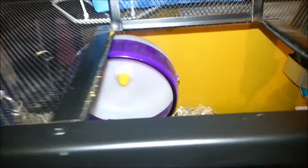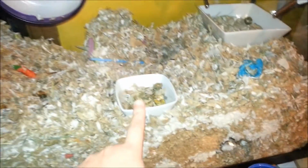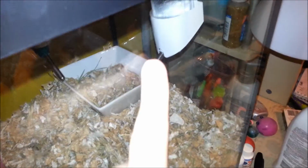So there were some changes. I added a second wheel, as you can see, which is the purple wheel, because I thought the purple and the blue would look good together. I could have got another blue, but I chose purple. And I just hung it from right here, because I figured that was a good spot. Changed the food bowl, because if you watched my last video, this one is too small. But I also changed the sand bath to a bigger version of this bowl. I also got that at Walmart.